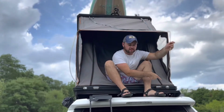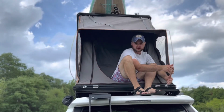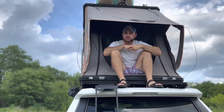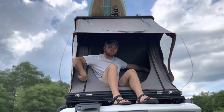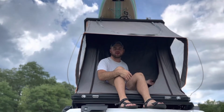Putting the bottoms into this hole down here was a little tricky at first, so it kind of takes some practicing, but it's not bad once you get the hang of it. Now essentially we are set up. We've got three ways into the tent. This is the biggest entrance, and then the two side windows also roll down completely, so depending on where you mount your ladder on the side of the car, you can get in from either side.